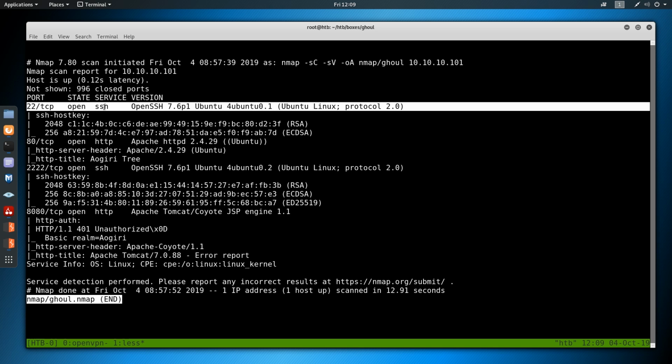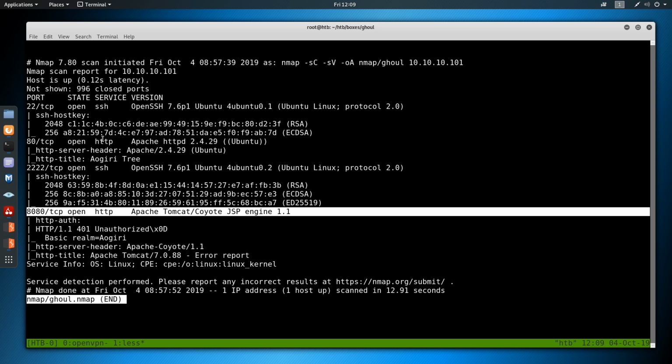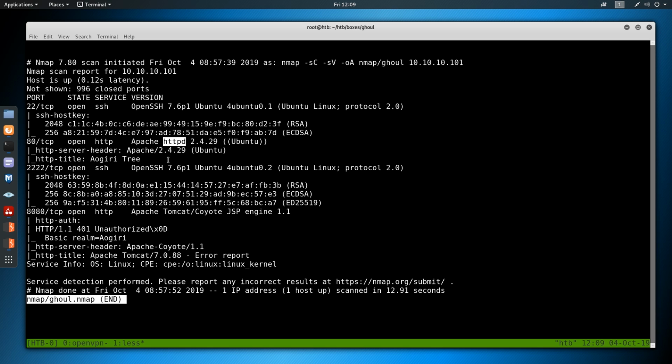The first thing being there's two different SSHs and two different HTTPs. The HTTPs aren't too interesting because one is HTTPD, the other is TOMCAT. You see that quite often. However, there being two different SSH listeners is definitely interesting. In a corporate environment, this could just mean you hit a NATed IP that points to different boxes. On a HackTheBox machine, it almost always means there's going to be some type of virtualization technology.